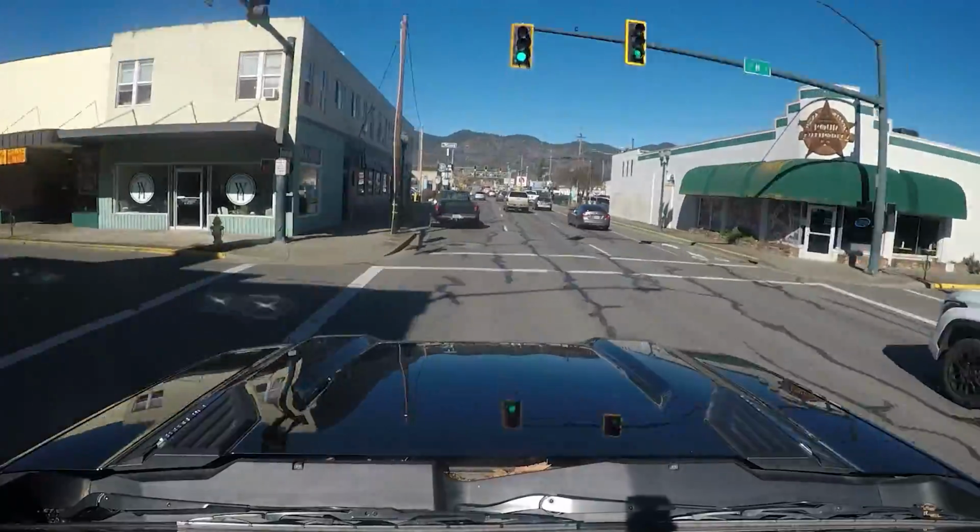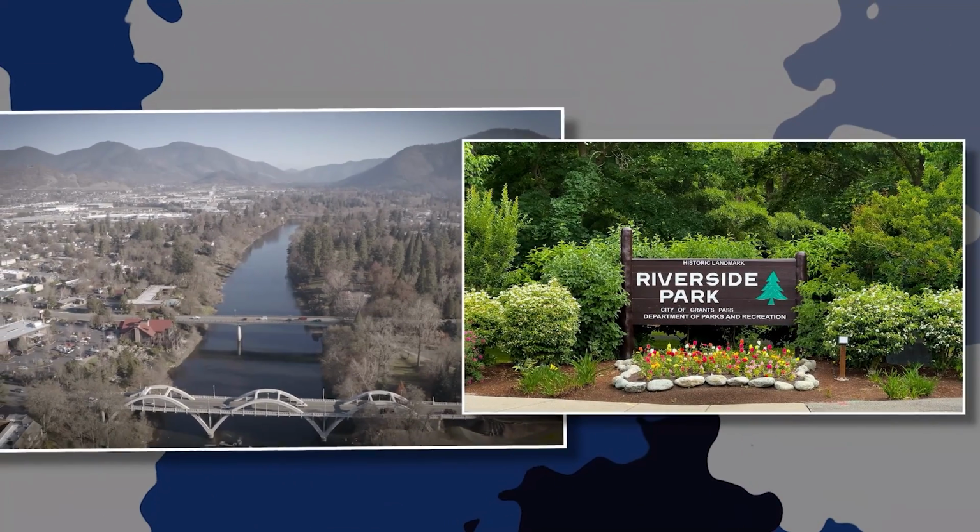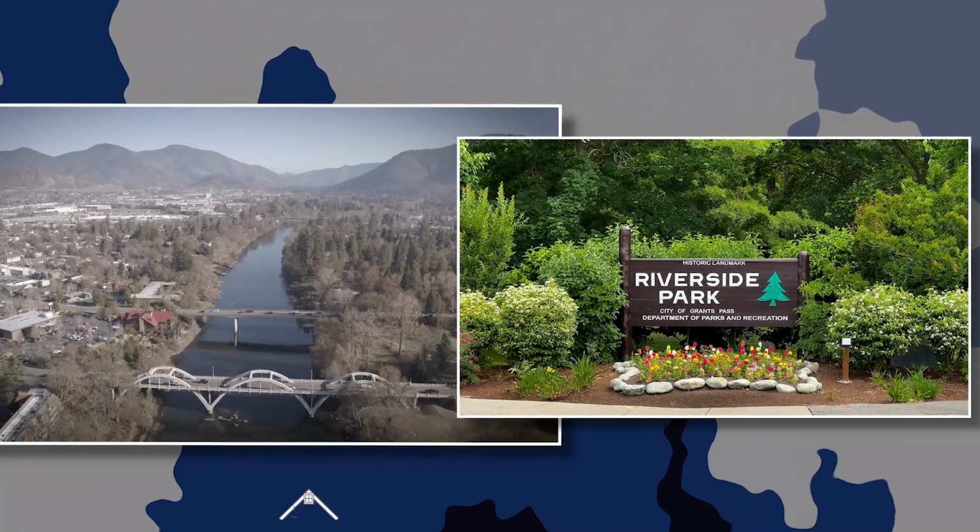We're gonna check out G Street, some of my favorite restaurants, and some of the parks like Riverside Park that they say is overrun with homeless people. I'm standing in it right now. I don't know if you can see behind me, I don't see any homeless people, but anyways, we're gonna check it all out. So why don't you hop on in with me and we'll go for a little tour.